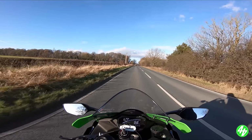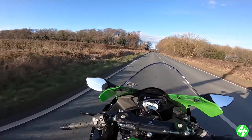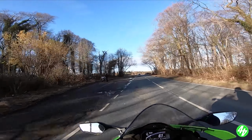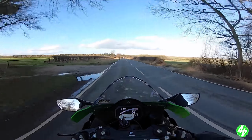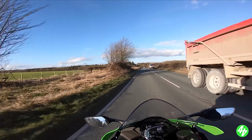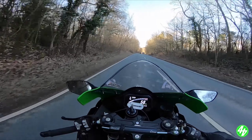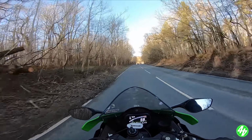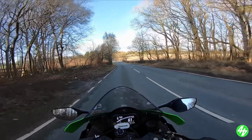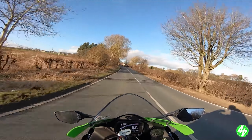As much as I am a massive fan of sports bikes, and particularly superbikes, litre sports bikes, I can't help thinking it's almost a tiny bit frustrating riding at 60 miles an hour on a road like this, on a bike that's capable of so much more. No, because they're so good. This will probably do 200 miles an hour if you had a straight long enough. And you're sitting at 60, it just seems a shame.